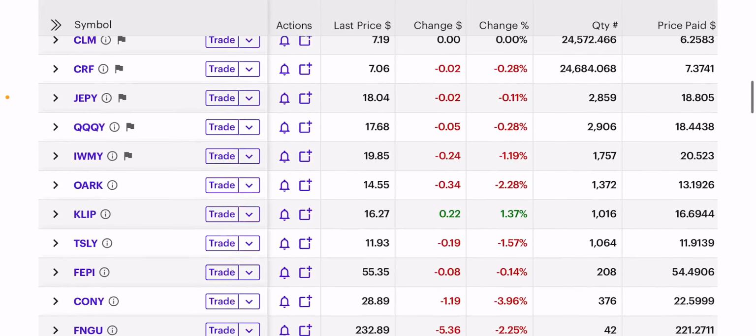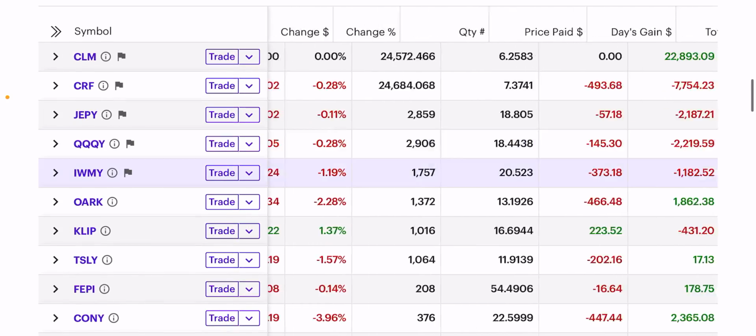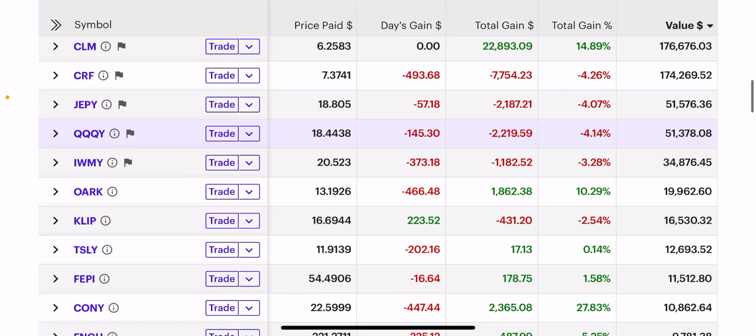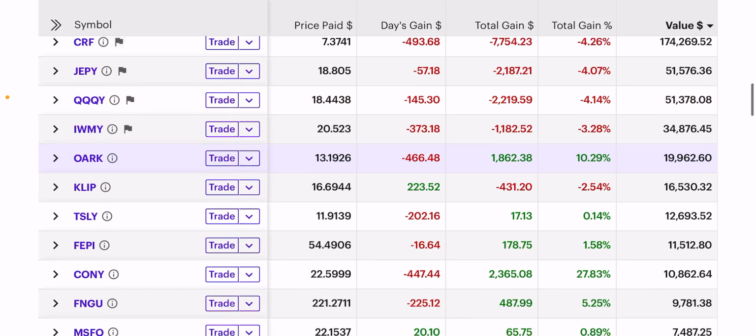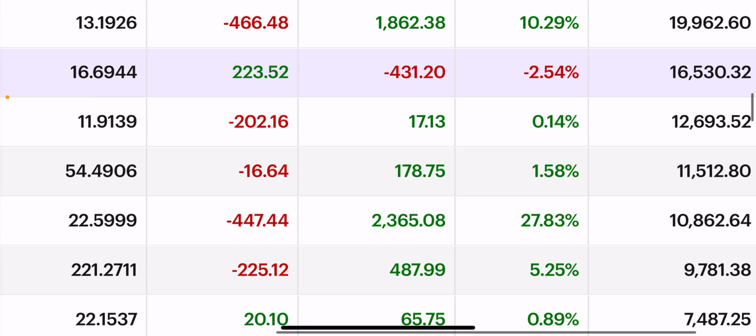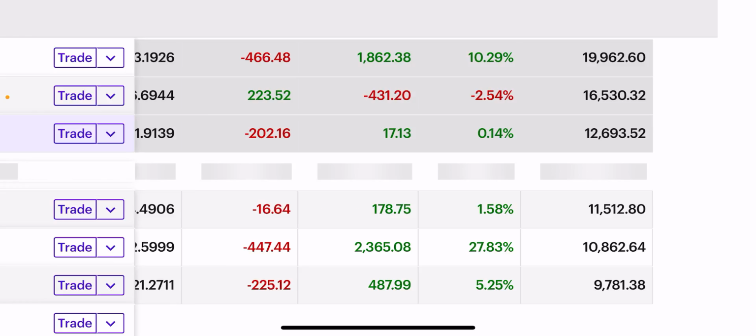So the first thing I did to protect our Yieldmax positions was I simply lightened up on most of my Yieldmax holdings. So we can see here OARK is my largest Yieldmax holding, and I have about 20K in it. So I trimmed about $500 of OARK on Friday. Going in order as we go down in the portfolio, TSLY, I had about 13.5. I trimmed 1,000 of TSLY.